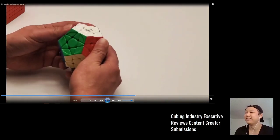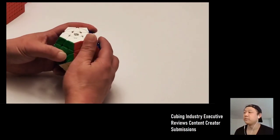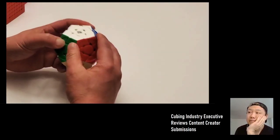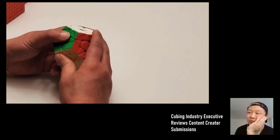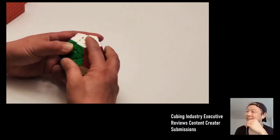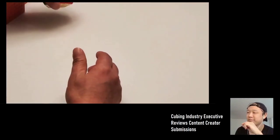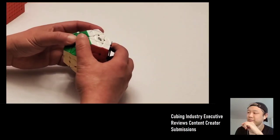I currently use the YJ Yuhu Megaminx V2M. It's a good one. I'm happy with this for a beginner in Megaminx. By the way, I solve all of these puzzles every day. Nice. The only thing I don't like about this is it corner twists. Oh no! So sometimes at the end of my solve, I realize that there's a corner that I can't fix. Okay. And in the future, I'd love to compare this to an X-Man Galaxy Megaminx V2M.